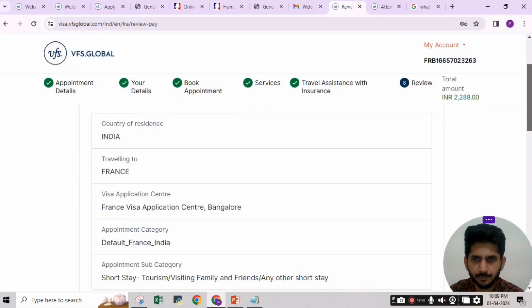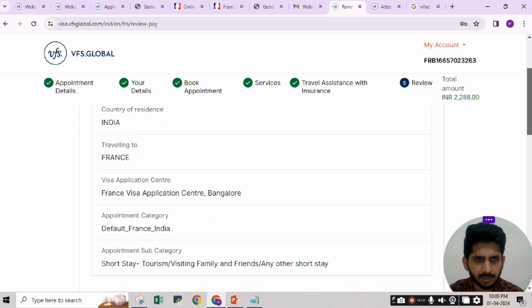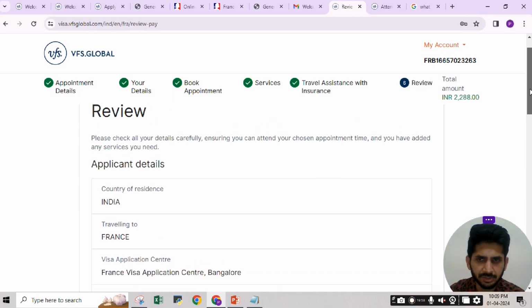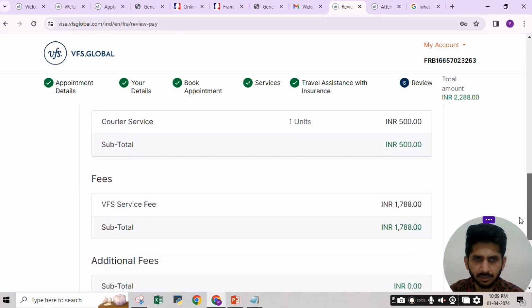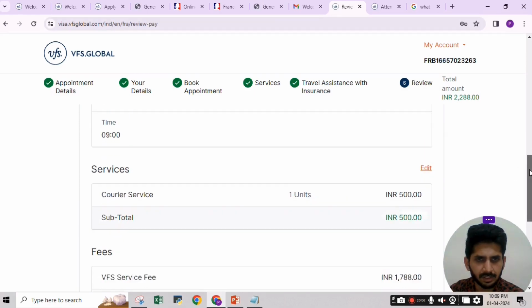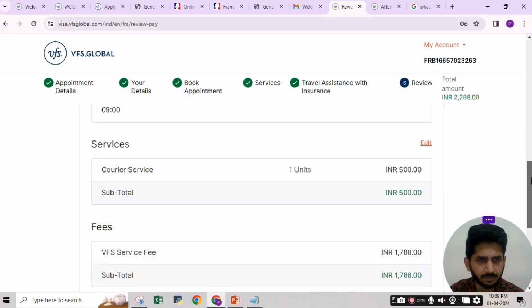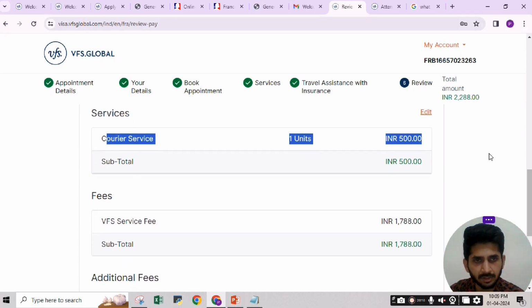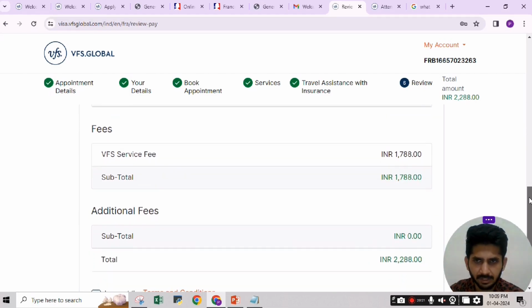Now basically it will show you all the details whatever you have provided. So carefully check whether you have filled in all the necessary information or not. Once you are done with your review, check the service section once again. You remember three services are there. The first one was the premium service, the second one was the courier service. The courier service we have taken, and the third one was the courier assurance service. That one we have not taken. That is a waste of money.